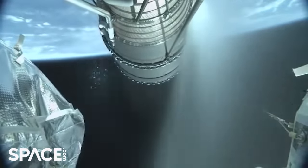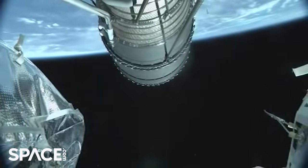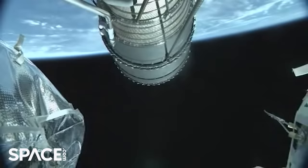And we have pre-start, start, and full thrust. RL-10 is up and running normally. Everything looking good.